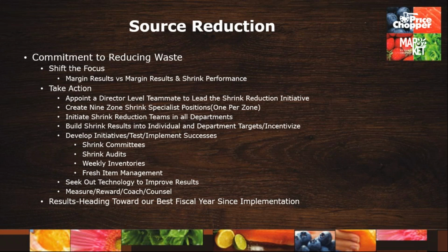We found that when our teams execute the basic fundamentals of operating a department, we get the best results that we possibly can. The problem is we didn't seem to be getting that 100% execution all the time. So shrink audits were developed, and I'll show you an example of one of those in a moment.